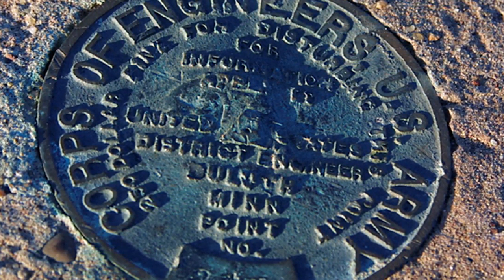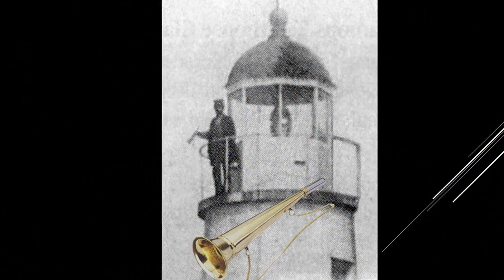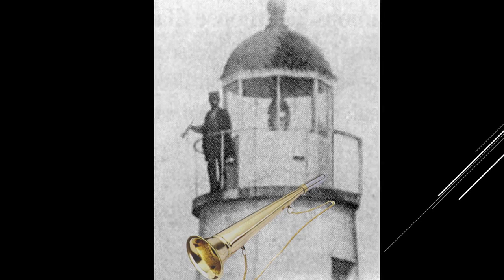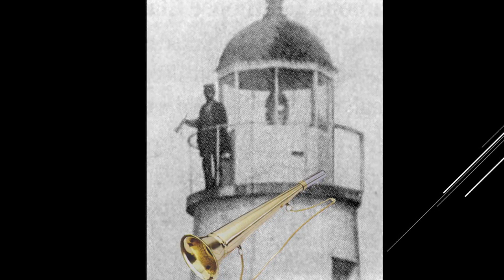Here's a picture of one of the survey markers that still exists at the end of Park Point. R.H. Barrett moved across the bay and became its first keeper and lived at the lighthouse with his wife Stella and their four children.